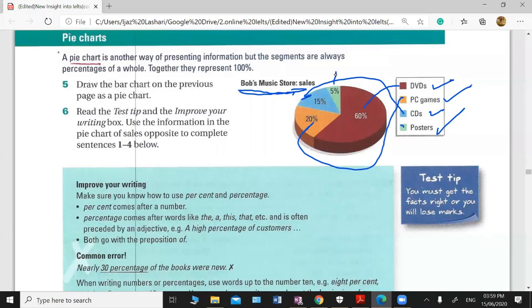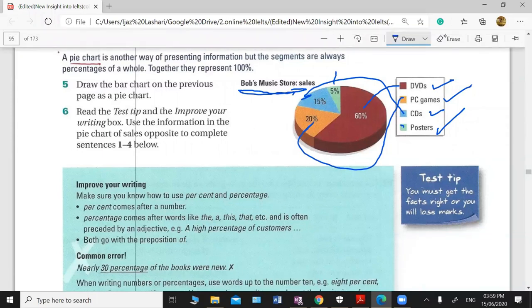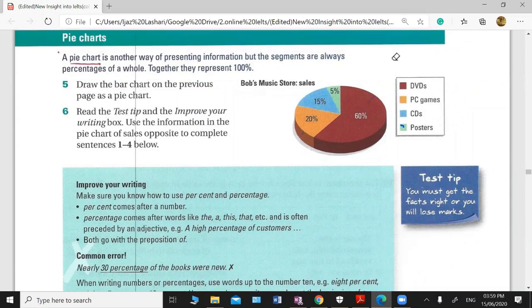Just look at this pie chart for 2 minutes and tell me, what do you understand from this pie chart and how will you explain it? It's not hard, and then I will be giving my feedback on this. Just look at it for 2 minutes and then we will discuss.